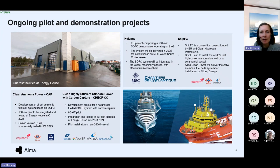So then I'll talk a bit about what we do now and what we are planning to do for the next 2 years. We are currently in the pilot and demonstration phase. I'm going to mention 4 of our ongoing projects here. We have the Clean Ammonia Power, or CAP as we call it. This is a 100 kilowatt direct ammonia fuel cell system, which will be tested at Energy House at Stord early next year. And we have already tested a scaled version of this earlier this year, a 6 kilowatt system, which showed very good results and very high efficiency. I think we had efficiency up to 67% when testing this fuel cell. And this is a project we're doing together with Equinor, Ekeberg, and Yara.